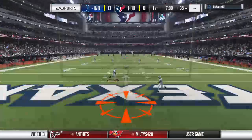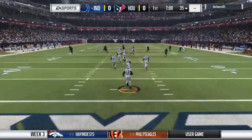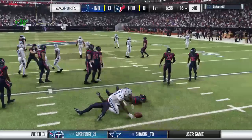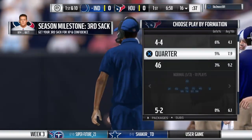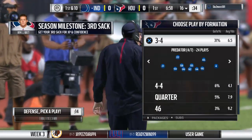All right, thanks, Larry. EA Sports coverage of the NFL brings us to the heart of Texas and NRG Stadium in Houston. Tonight, we kick off Week 3 with a great Thursday night matchup between the Indianapolis Colts and the Houston Texans.